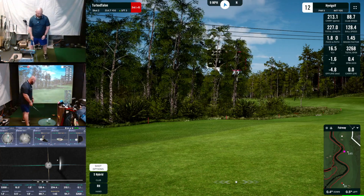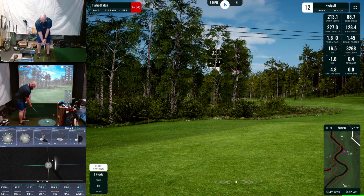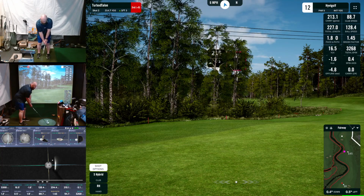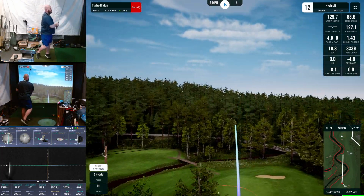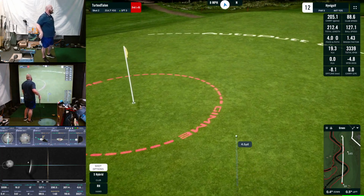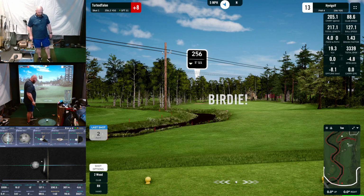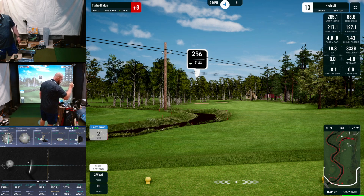I'm sure we'll find some way to screw this up. Let's see here. Or not. It's going to clear the bunker. And if it had rolled into that one putt area, that'd have been sweet. Okay, eked out a birdie there. .256.